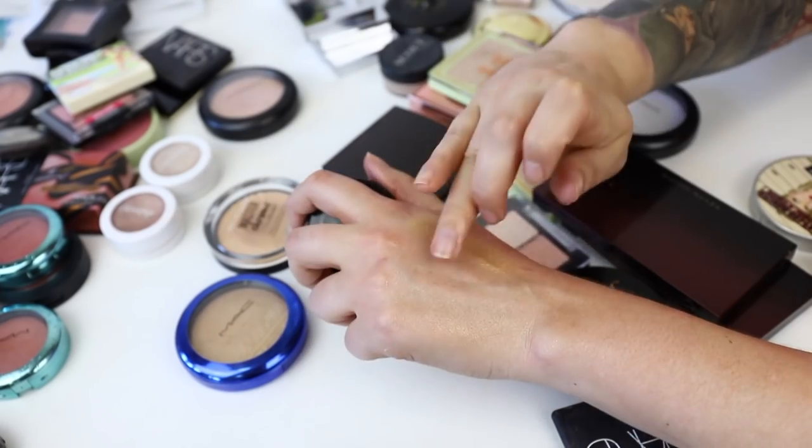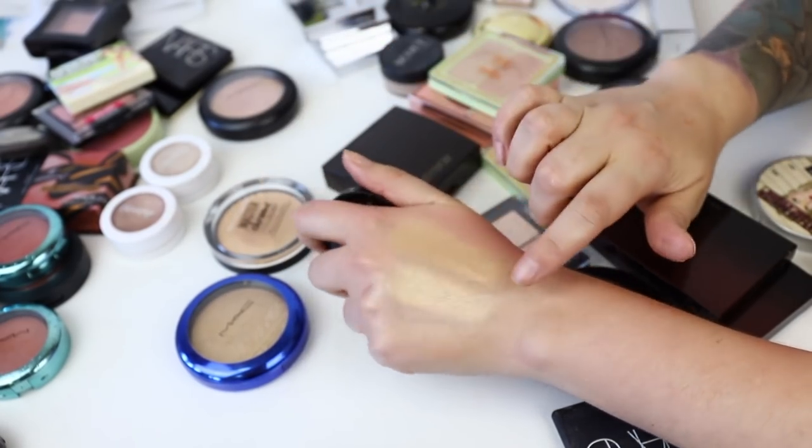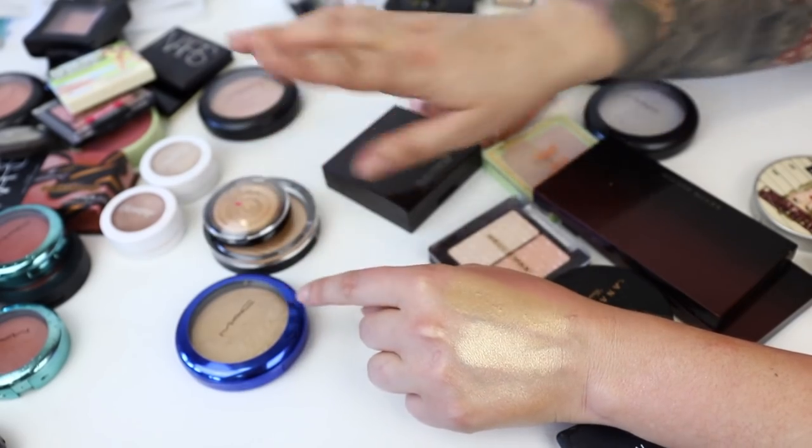So I'm going to just cut down some of my golds. I really don't need too many golds. That is also a bit lighter and a bit brighter, so I kind of like this one a bit more. We will see what to do about that.